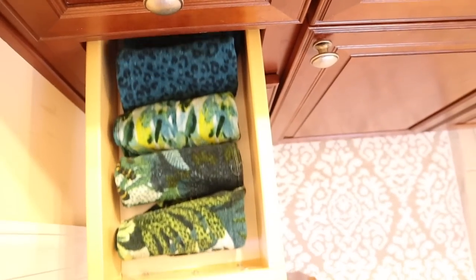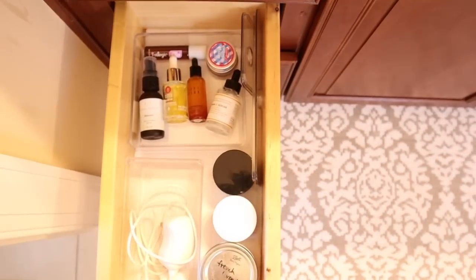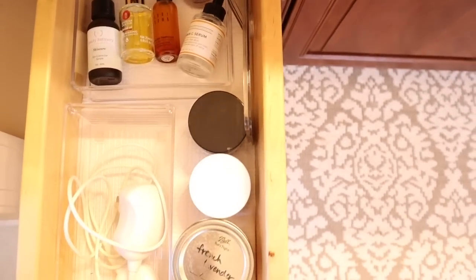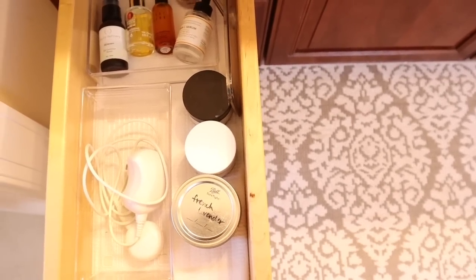I'm using this drawer to hold all of my face towels. And this drawer, I just have serums, face masks, my charger to the Clarisonic, and like a hand scrub. And then I put all of my feminine products in the drawer after that.